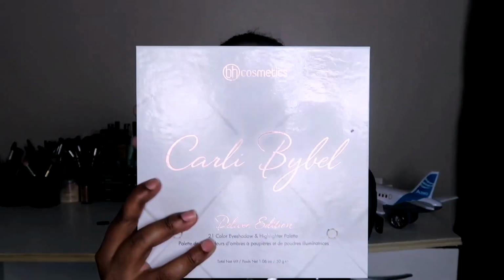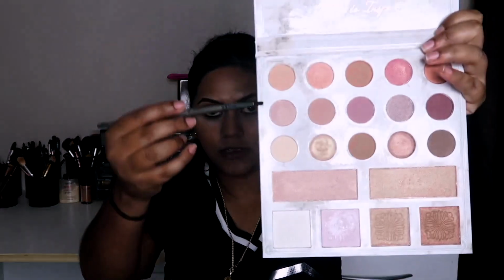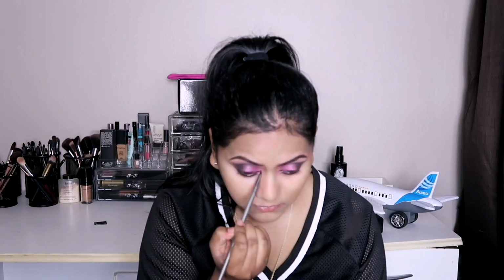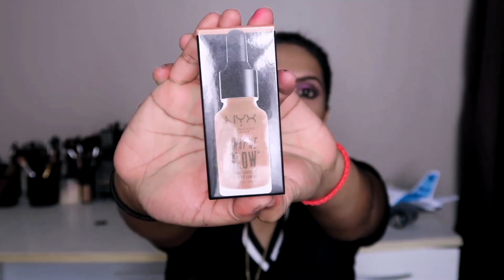To highlight, I'm picking up my Kali Bible palette, this pink shade here. The product that I wanted to try out is the new, well, it's not new, but it's new to me. It's the Away We Glow NYX. I'm just going to be using this as a highlighter, but I'm not sure how it's going to look, so I'm just going to test some on my brush just to make sure I get what I want.